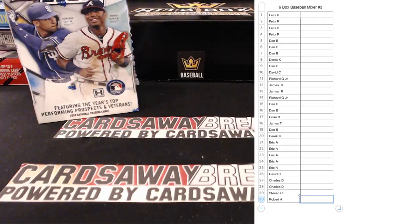You do not want to miss out on the heat in the hits box break. Hits box packing some heat. Braden D for one of my spots. All righty.